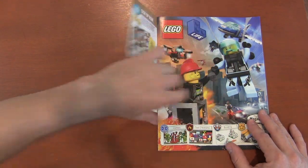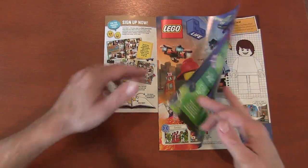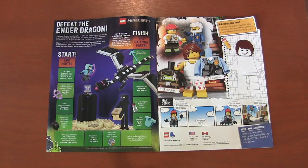So first, lift that flap, you see the cover. This one looks to be dedicated to the fire and fire rescue theme. Seems to be the main focus there. And on the first cover, you got this tiny short game that you can play with your friends by rolling a dice and using minifigures. And this could definitely be translated digitally for a lot of fun.